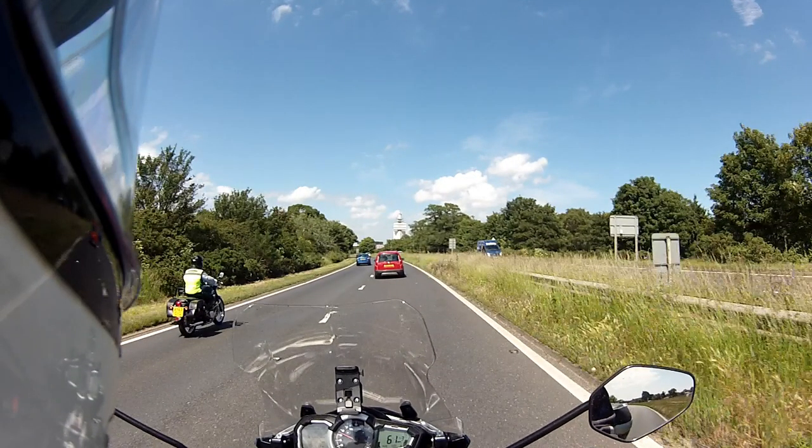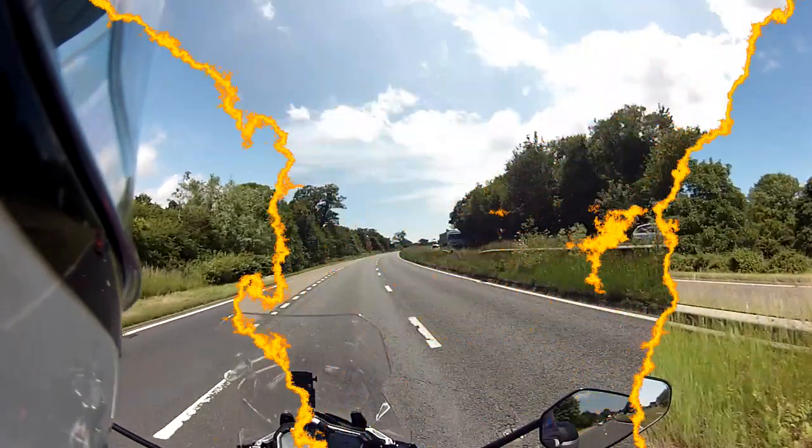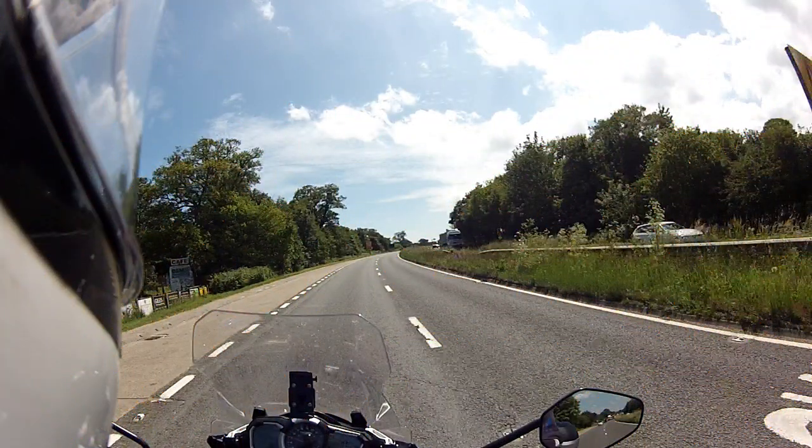A couple of hundred yards past the roundabout, we passed the motorcycle that was in lane one at our roundabout arrival. This time we will approach from the other direction, intending to turn right.